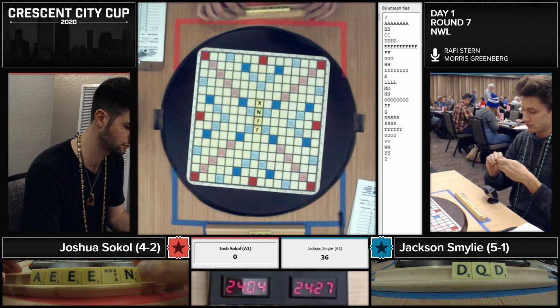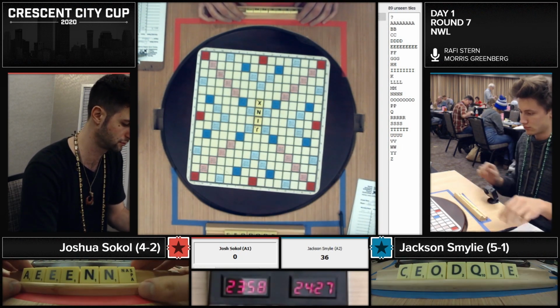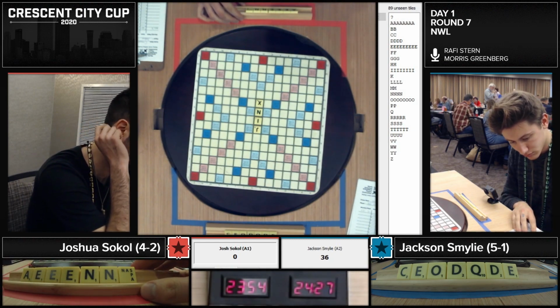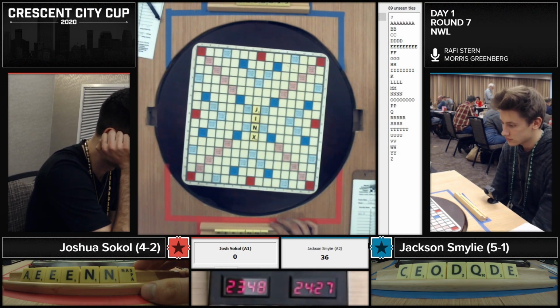And it looks like Jackson made a move of Jinx. Also looks really reasonable. He had 3 power tiles there. So getting rid of 2 of them is actually a good thing. While power tiles by themselves tend to be pretty great, when you have too many of them together, it actually kind of slows you down a lot. So getting rid of 2 of the 3 is pretty good.